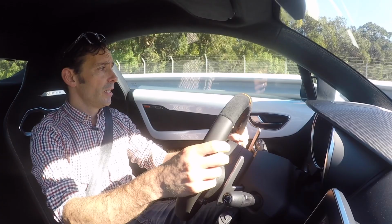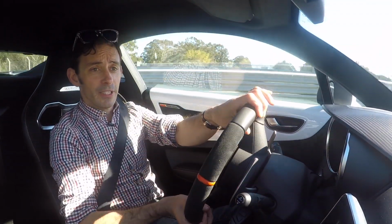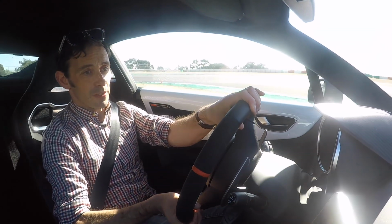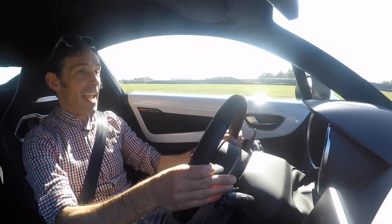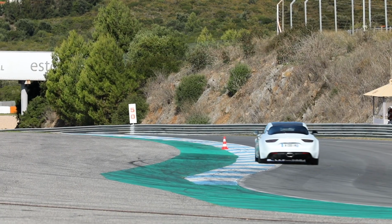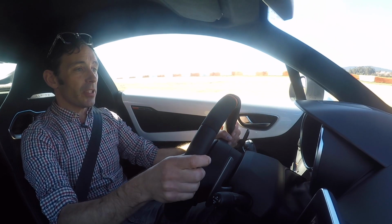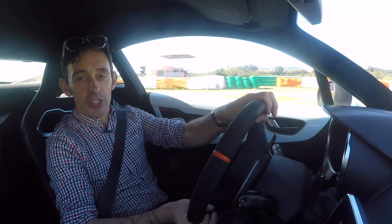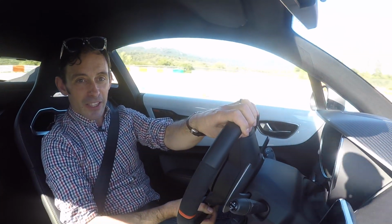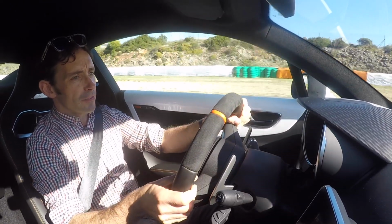So here we go, just peeling out of the Estoril pit lane now. Even on that pit exit, you've got the extra response in the wheel there, and yeah, you can definitely feel the extra power straight away. Just in that, up to the top of the rev range there, you get that kind of surge, just where the standard car is starting to run out of puff.